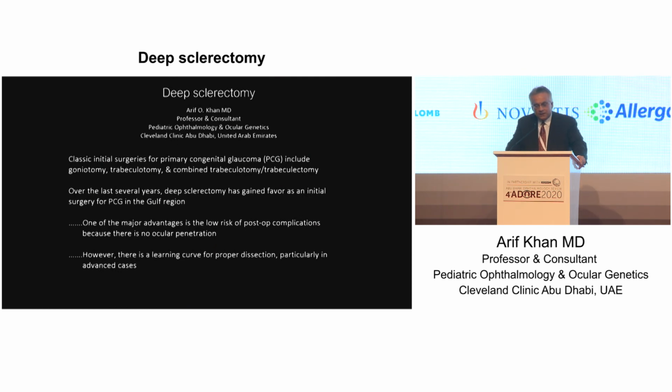So to summarize, deep sclerectomy has a role in the Gulf region. Really, the low risk of post-op complications is what makes it so appealing. However, it is something that requires a bit of a learning curve, but with the learning curve, it is a procedure that has a role for the primary congenital glaucoma that we see in the region.